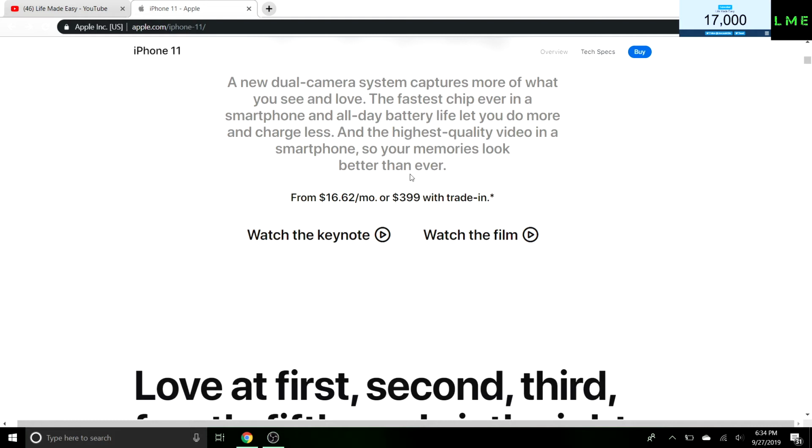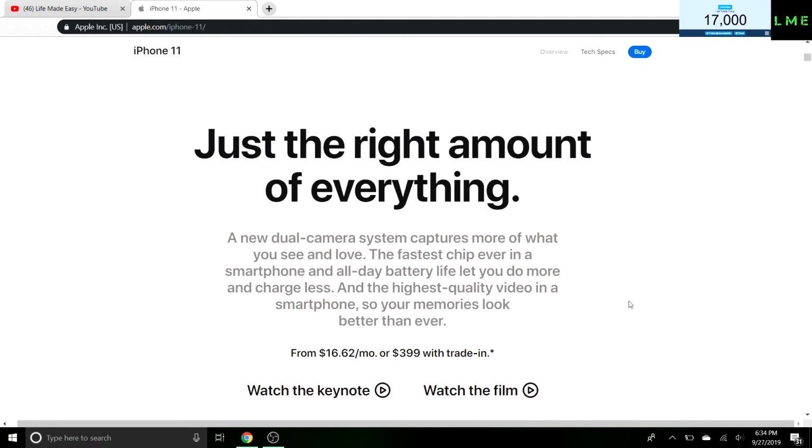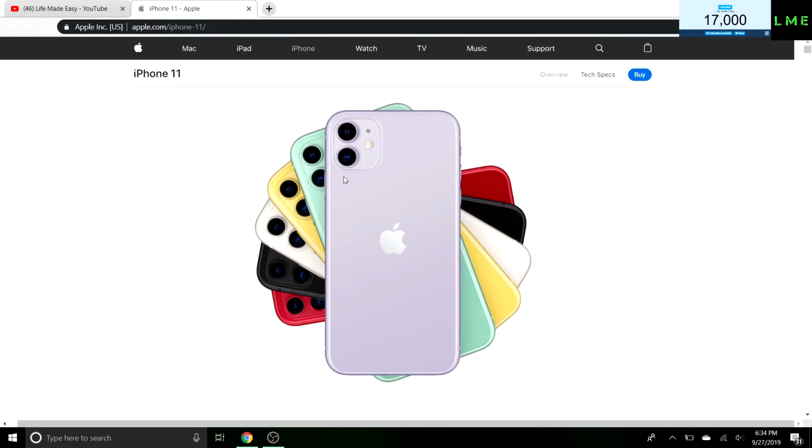Apple always offers trade-ins on this stuff, so if you want to get it cheap through Apple, just go trade in. But I recommend buying it from a third-party seller on eBay. That's my recommendation. So the thing I like about this phone is the camera upgrade.